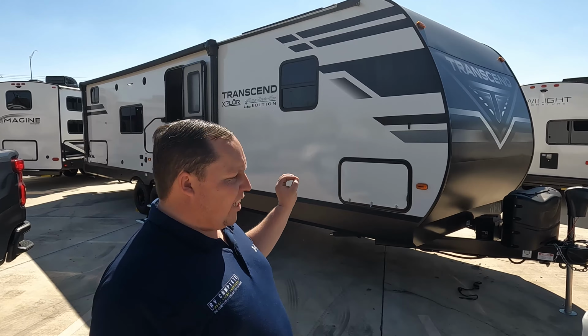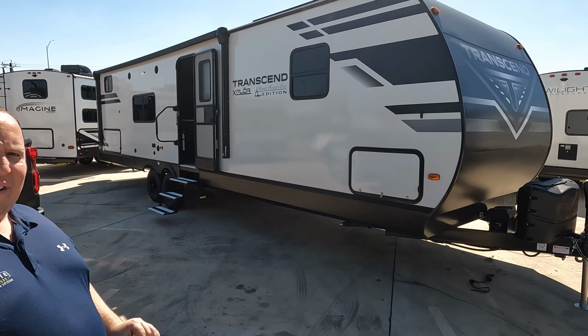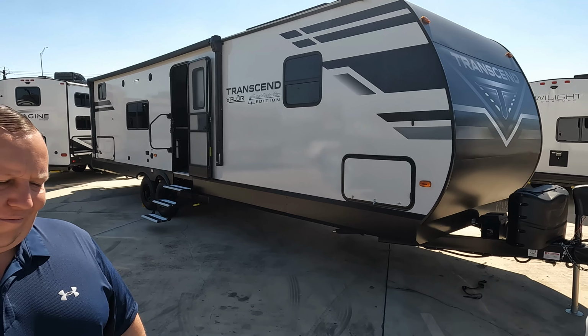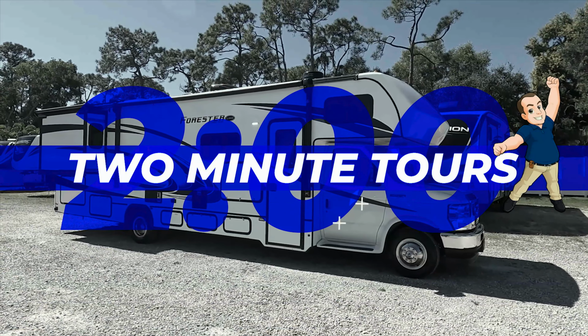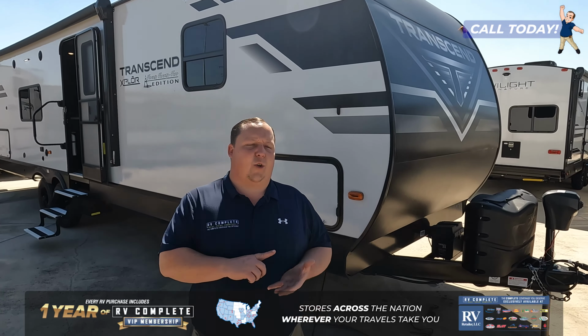Today, we are taking a look at the Grand Design Transcend model 297QB. So the Grand Design Transcend is their entry-level travel trailer. Normally, it's aluminum corrugated sides with wood framing. This one does have the optional fiberglass sides.